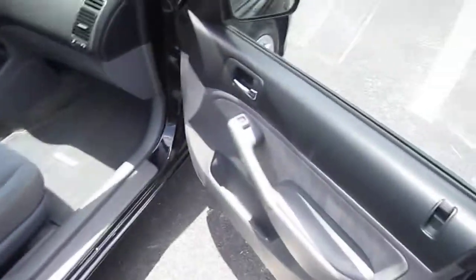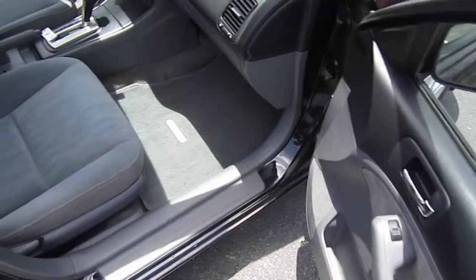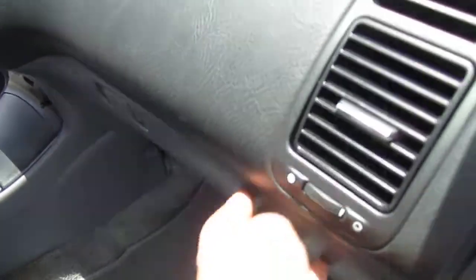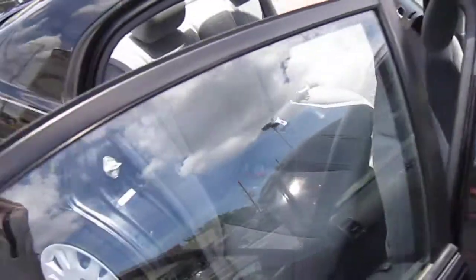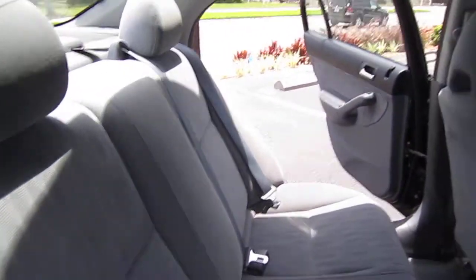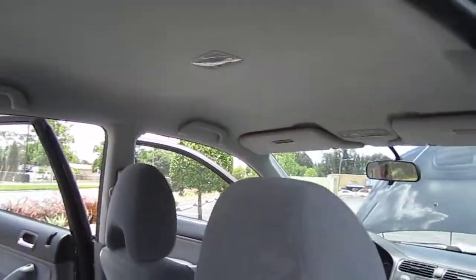These are great if you're looking for a good commuter back and forth. If you're traveling long distances, the gas mileage is just ridiculous in these 1.7 liter four-cylinder engines. You get about 30 miles to the gallon on the interstate, just a little bit over, and in the high 20s in the city. So again, very nice, very good on gas.